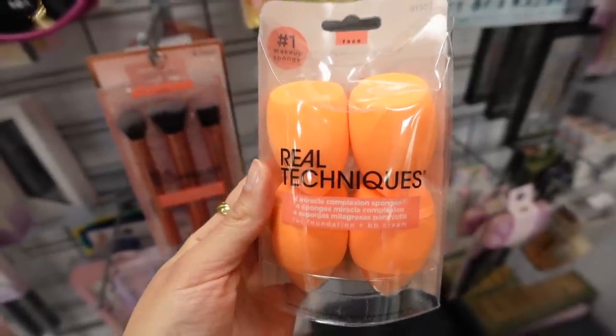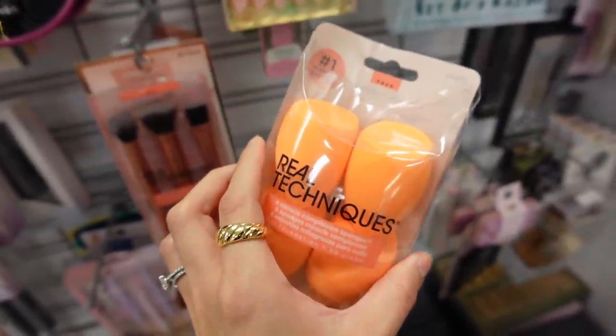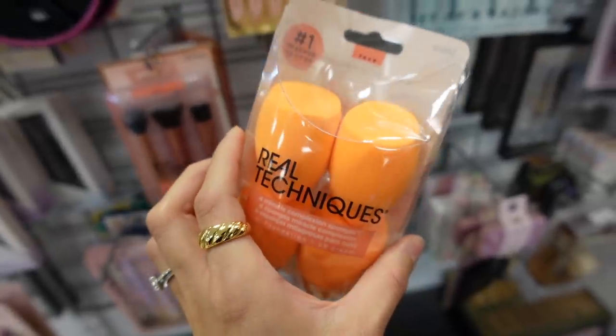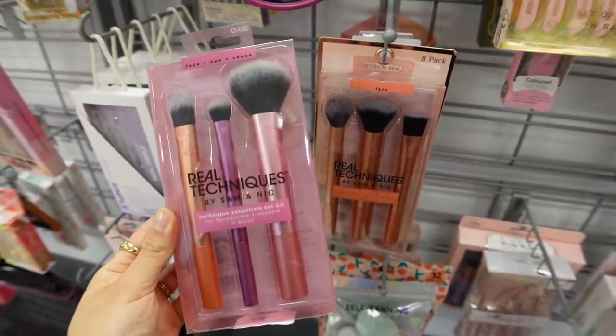They also have this little Real Techniques makeup sponge set, so you get 4 sponges in here, which is so good for $12. And I actually really like the sponge. I used to hate it years ago when I tried it, but then I feel like they changed it and now it's really good. So this is a good deal too. We have another little Real Techniques brush set for $6. So you can get so many different face brushes under $20.